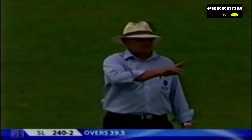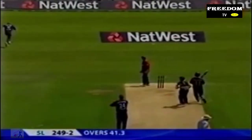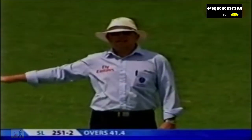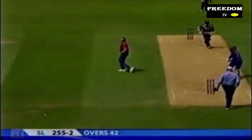That one in the air between the two gullies and the three slips, or the two slips. That's gone for four. That's the first boundary of the game. So very fortunate for Jayasuriya. He has four runs in the process. So he's served cricket very well so far.